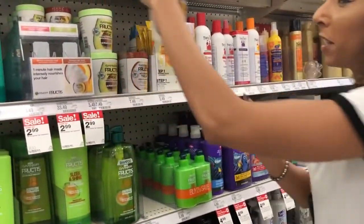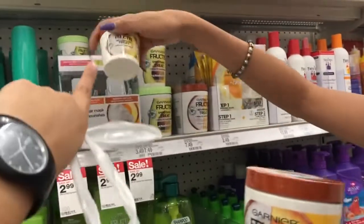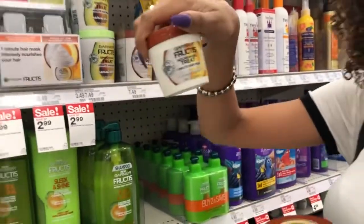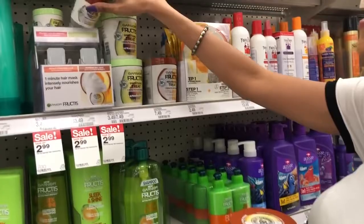And these actually look smaller on Instagram, or maybe I saw these. No, those were the ones that released. And I think people were like, those are too small. Yeah, this is like one day of a deep conditioning. I know, that's what I was thinking.